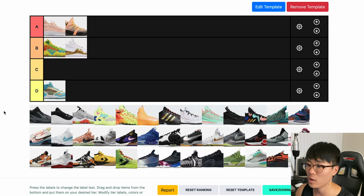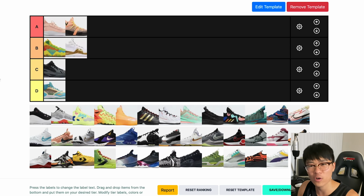All right, next we got the Under Armour Havoc 3. It's kind of like a budget shoe. It's like 110 bucks, I believe. I give it a C. I mean, it's okay. It's a solid shoe, I would say, but I don't know, there's just so many better options, I would say. Maybe I might put it in B, I don't know. It's just I would never pick this shoe over these two, you know what I mean?